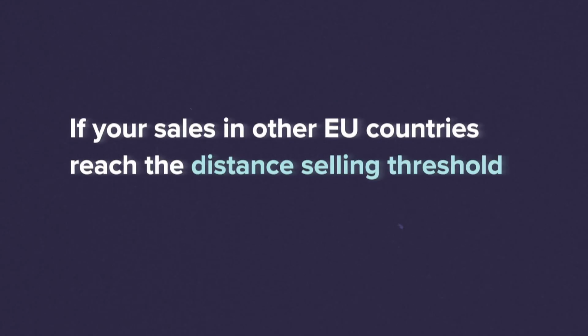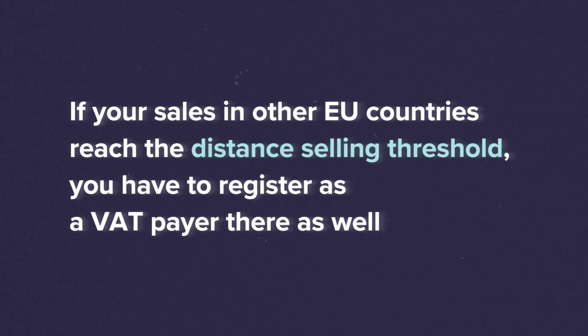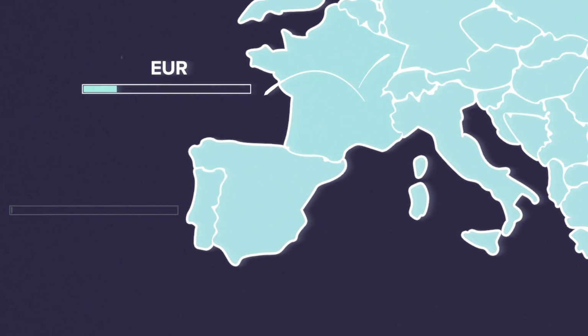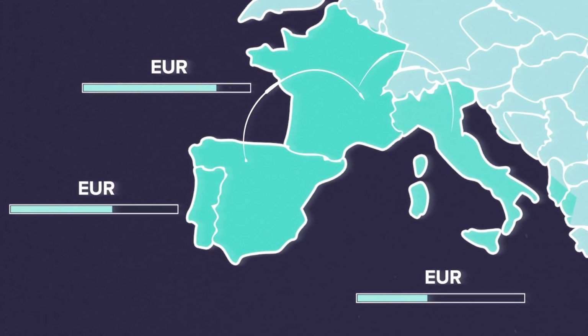Another important thing you need to keep an eye on if you're based in the EU is the distance selling threshold. This means how much you're making in sales in other EU countries. If you reach the distance selling threshold, you have to register as a VAT payer there as well.